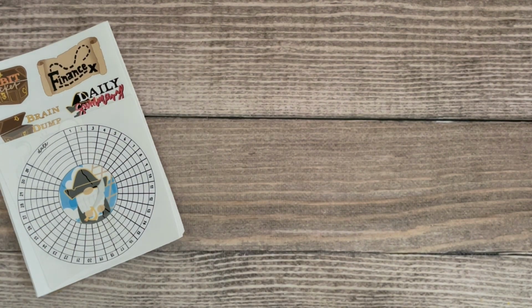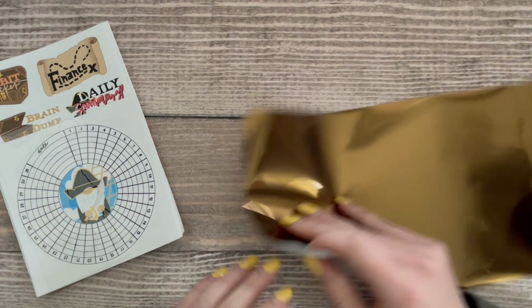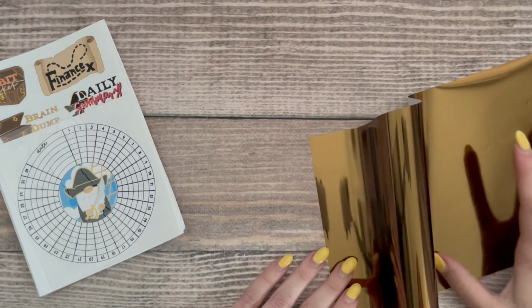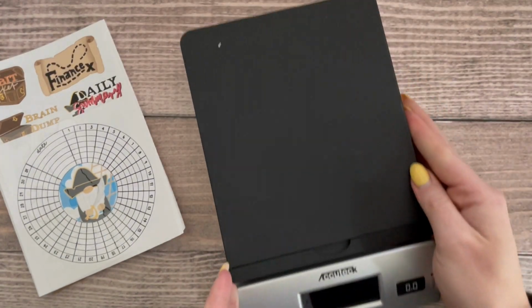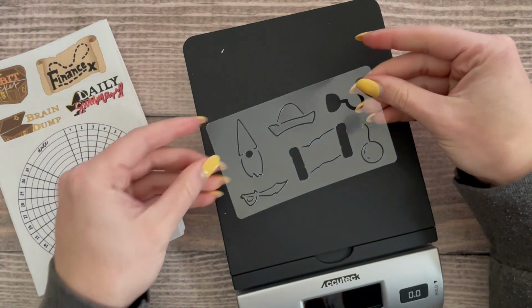So the first one, I kind of need to get a backing for so that you can see it, because it is see-through. Oh, that's not a good idea. Okay, here's my shipping scale. It is the Pirate Gnome stencil.